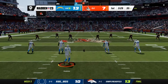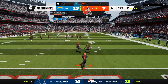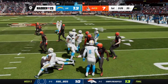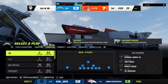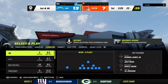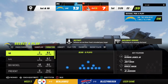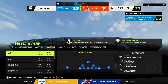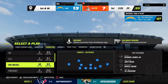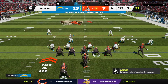Following the touchdown, Dustin Hopkins will kick it away. Taking it about the 1. And he'll get it up past the 20 to about the 22. The Browns drive about to get started.